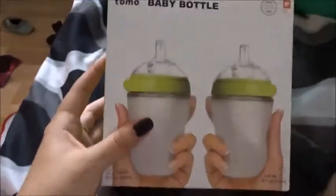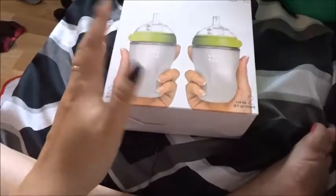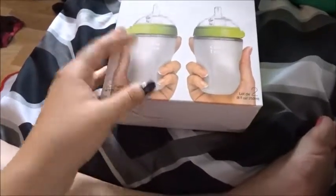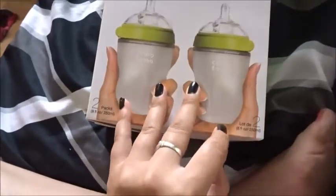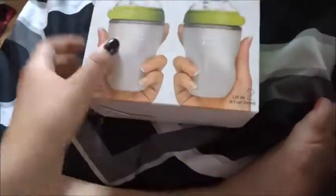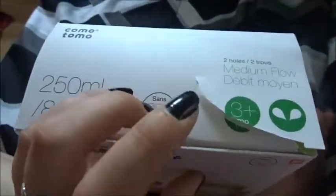Okay, so I have a 2-pack of Comotomo bottles. I just went ahead and got the 8-ounce ones. I didn't see a point in getting the 5-ounce ones. It's not like you're going to use them for very long if you get 5-ounce, at least not with my kids anyways. The 2 8-ounce, I think the nipple's on, yeah, they're 3 months plus. So I have to get the slow flow.